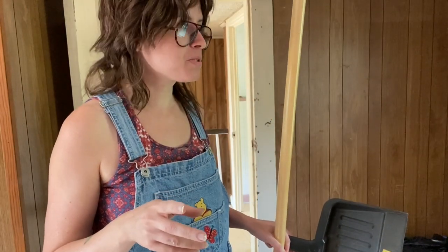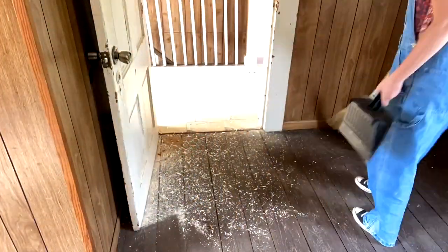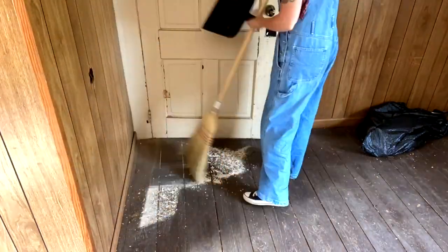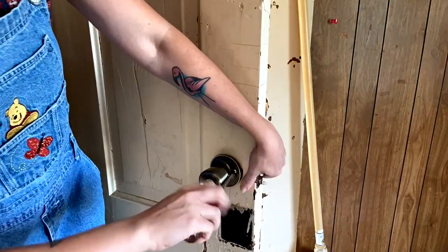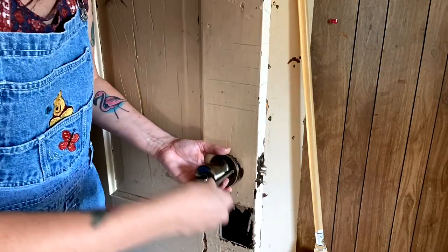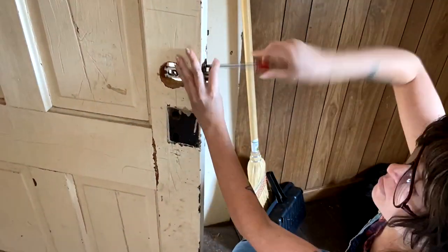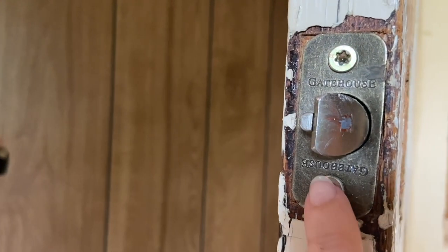What are some real important tools for fixing up a house? A broom and a dustpan. I'm gonna have to wait to get it all the way out because I don't have one of these star screwdrivers.